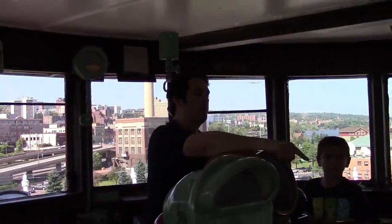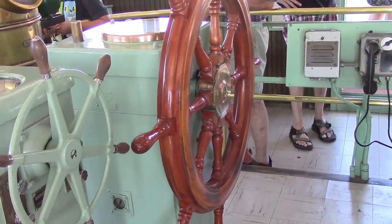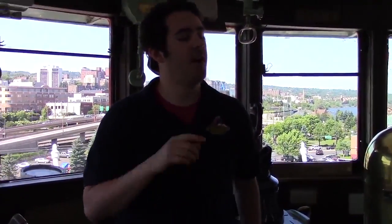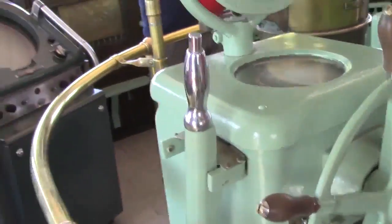Recognizable thing up here, the big wheel, the hydraulic wheel, or a tiller motor. The kids can come up and turn this if they want to. Don't worry, it's pretty much indestructible. But make sure everyone gets a turn, no pun intended. Now, this is what our crew would use when required finesse, like going through the bridge, for example, or a lock.